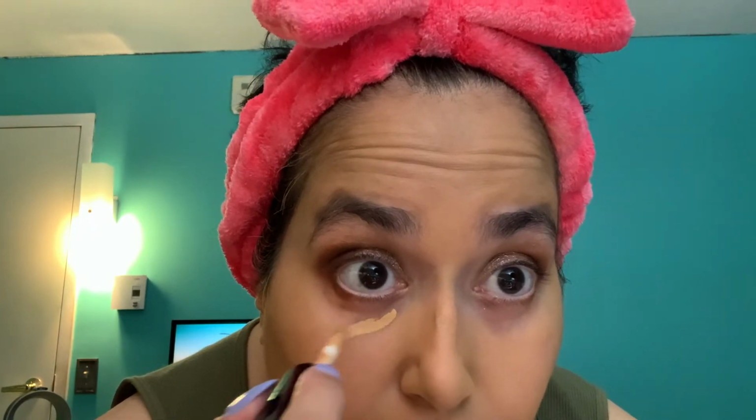I usually use, oh okay, this is a little bright. But like I said, I'm just gonna put her concealer, because usually I put my MAC concealer and then my Jouer concealer, but I'm just gonna use a Pat McGrath so you guys can see how it looks. So I'm gonna use her brush to see what all the to-do is about her brush.